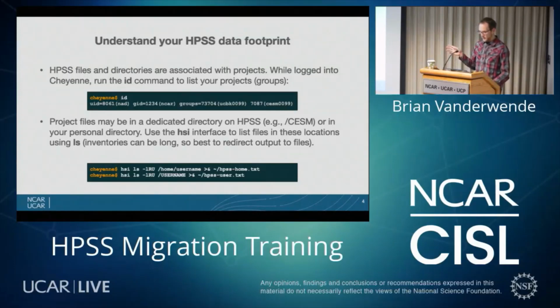Now, the way that some things are structured on HPSS, the project files may be in a dedicated directory, for example, in this example, /CESM, but they could also be in personal directories. And just because of the nature of file sharing, there may even be some files that you care about that are in other people's personal directories, which makes things trickier. But you can get an inventory of directories that you know about and care about using the HSI interface itself.